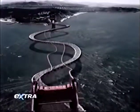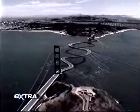So next time you pay a visit to the city by the bay, the Golden Gate Bridge could look a lot like another twisting local landmark, Lombard Street.